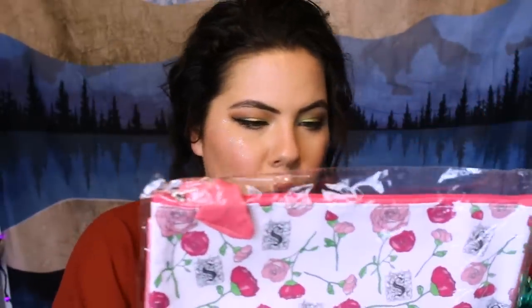This one says, what's in a name? That which we call a rose by any other name would smell as sweet. William Shakespeare. I will have this linked down below if you want to get yourself some rose brushes.